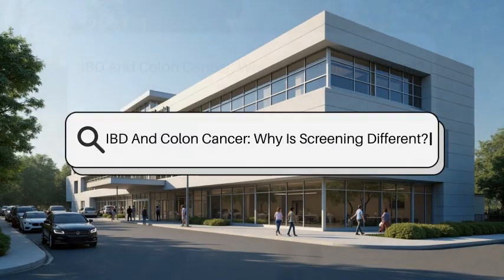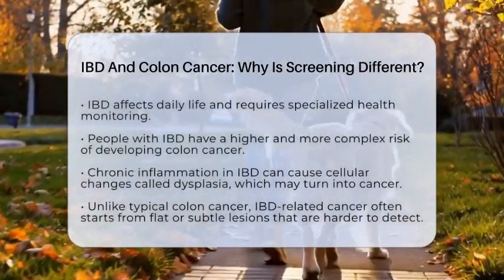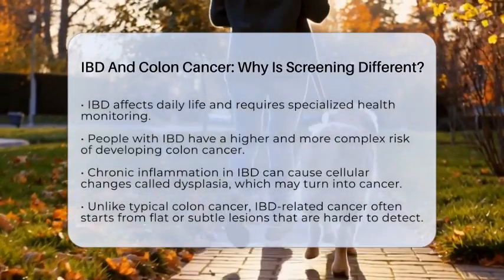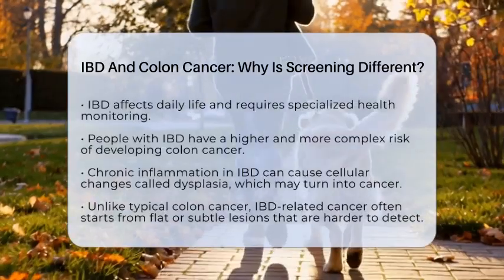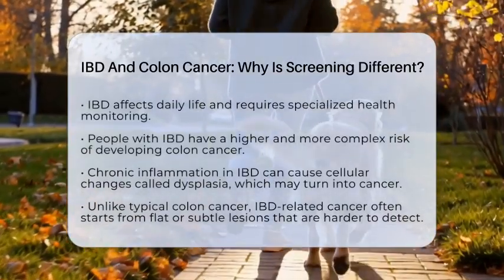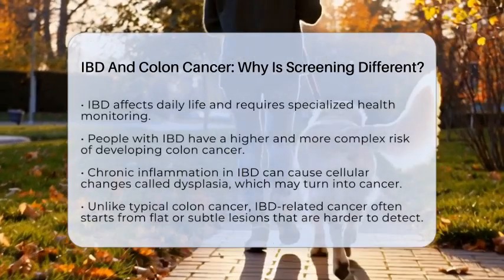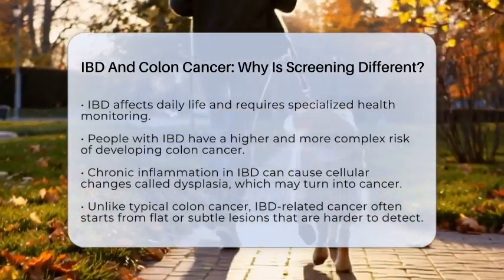IBD and colon cancer. Why is screening different? Imagine living with a condition that not only affects your daily life but also changes how doctors keep an eye on your health. That's what happens with people who have inflammatory bowel disease, or IBD. Because of the way IBD causes ongoing inflammation in the colon, the risk of developing colon cancer is higher and more complex compared to the general population.